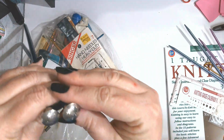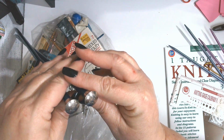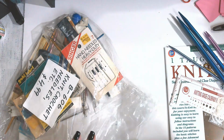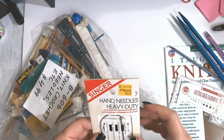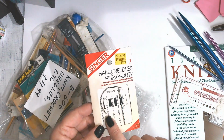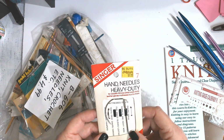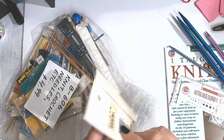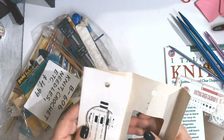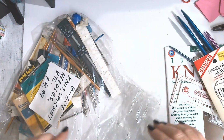And these are Boye 8mm. So, alright. Now this is hand needles, heavy duty. I know this is like for upholstery and different stuff like that. Mattress seats and different stuff. That's a nice darning needle right there. Singer. And you can see it is missing some, but hey, that's okay. I paid $4.99 for this entire bag.